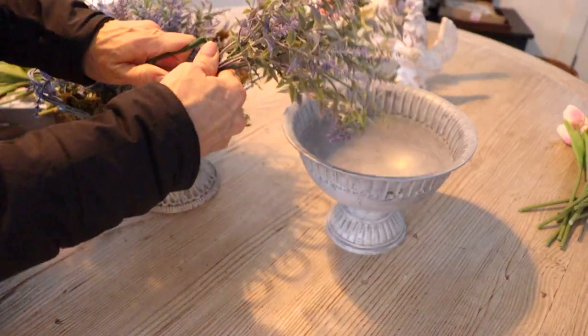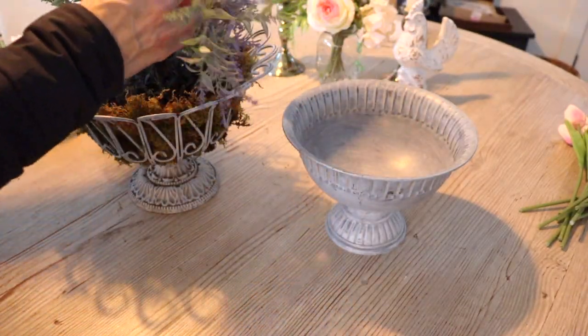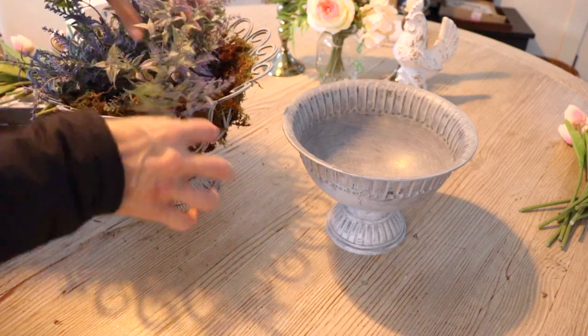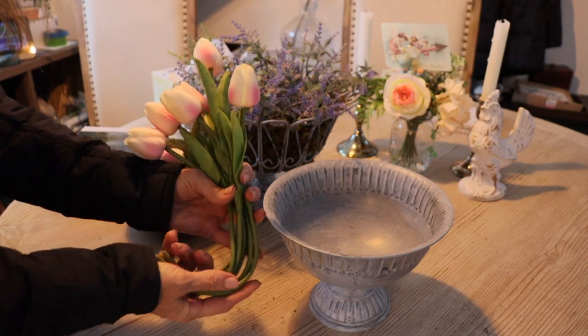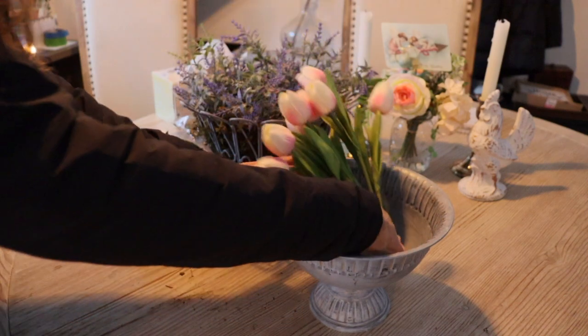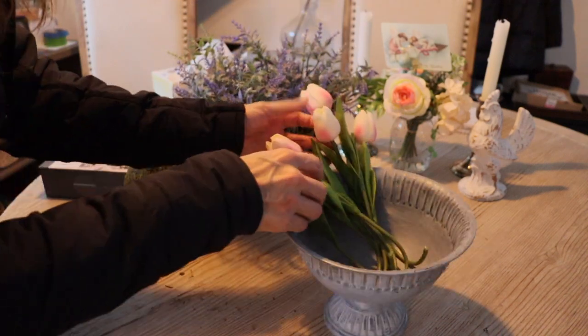It is still full winter around here. I mean, we are in the middle of January and we have temperatures that are in the teens and the 20s. And so I'm gonna fill these pots with some artificial greenery and flowers that I have.